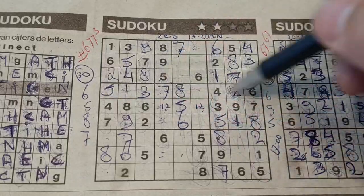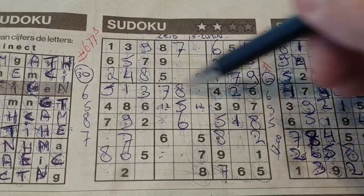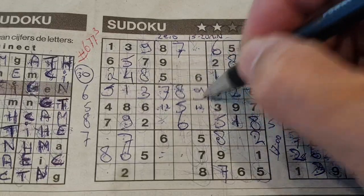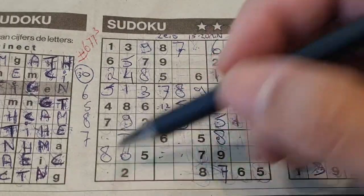One box left in this row, for numbers 1, 2, 3, 4, 5, 6, 7, 8, the 9 is missing. 9. Okay.